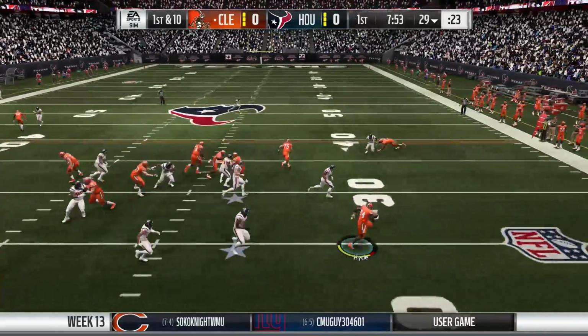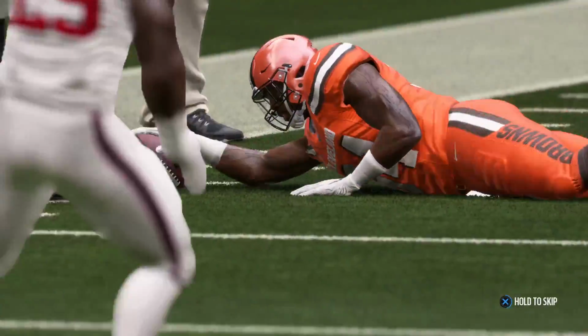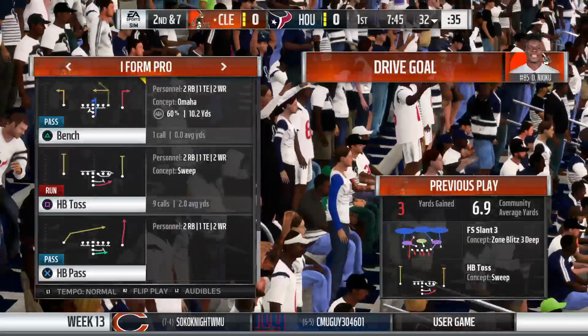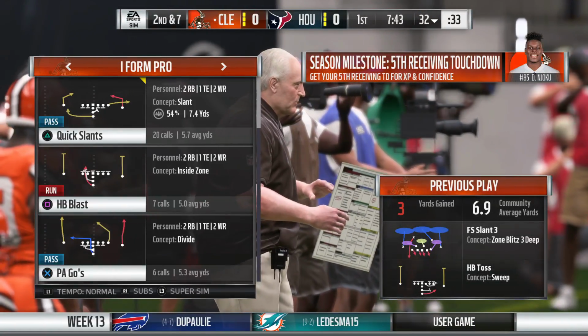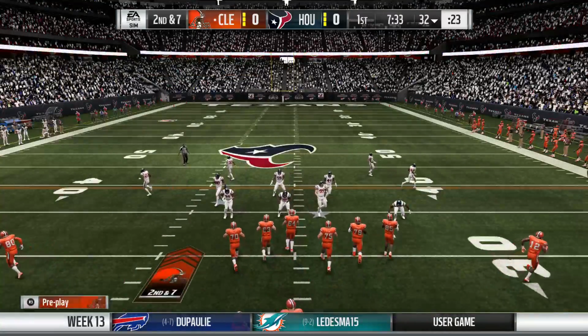This is Carlos Hyde, the former 49er, his first carry. 3 yards on the pickup there, and it'll be second down. Well, I think that's what they're going to need to do here in the first half. You've got to take some pressure off of this young quarterback, and no better way to do it than to establish the running game early.